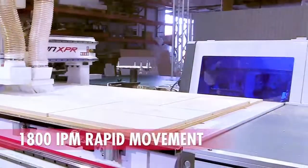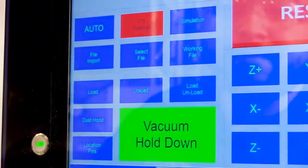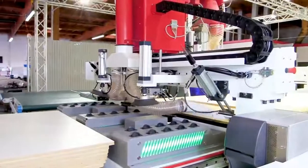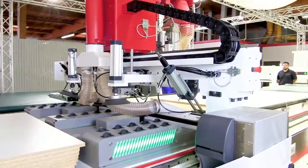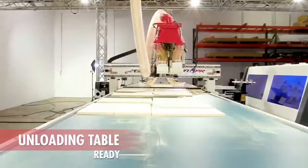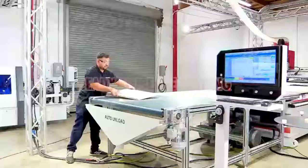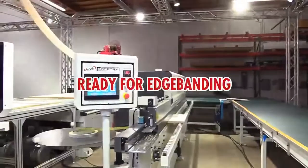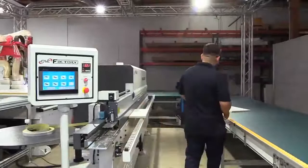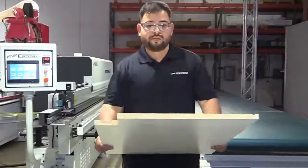The operator is not taxed and can easily be replaced with another operator during lunchtimes or absences. The Sidewinder has built-in virtual live support, operational videos, and a high-definition camera that boosts CNC Factory's lifetime support. Welcome to the power of driverless CNC. The Sidewinder XPR has removed the critical thinking and production stop signs with driverless controls. Ease of use, and human errors are a thing of the past.